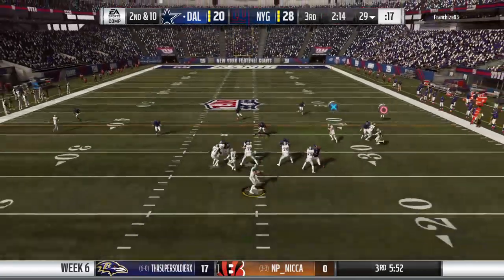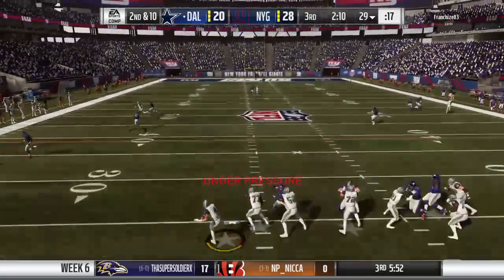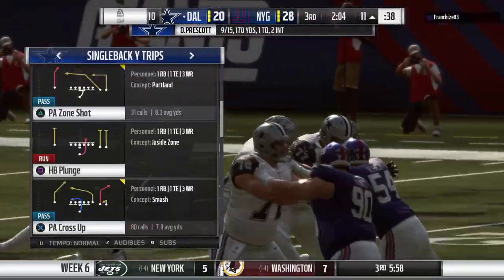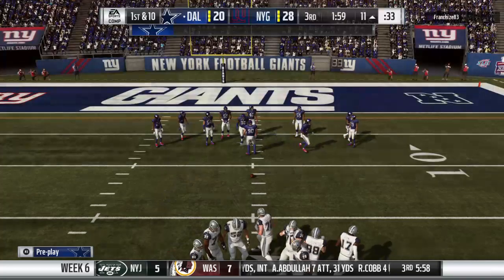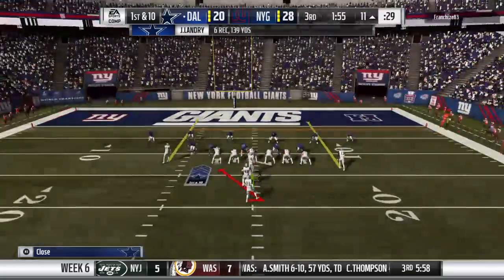On 2nd down, Prescott again. He's going to look deep now for Landry. This is caught inside the 15. A big play here for the Cowboys. And even 60 yards. And at this stage, down in the second half, looks like they just wanted to find a way to get it in the hands of their playmaker, and they did.